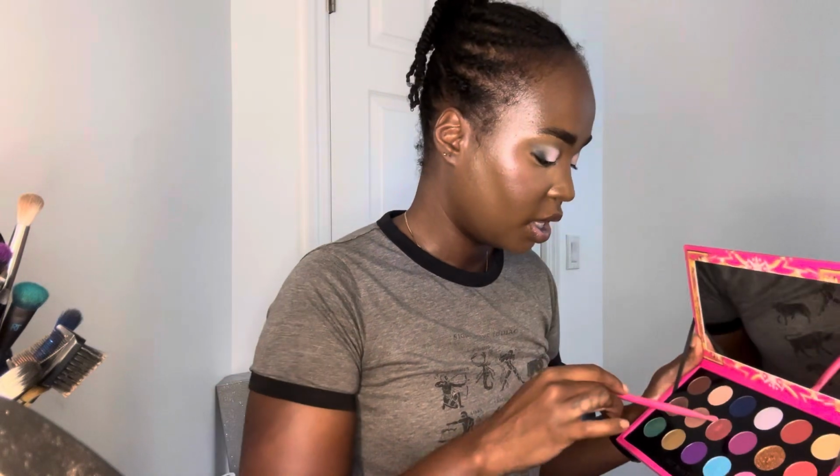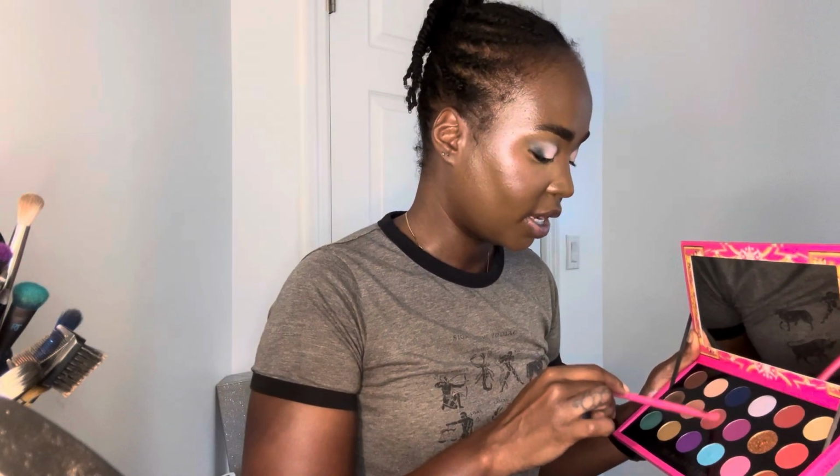I'm just gonna lay some of that down in between the black and the pink and wherever else I feel like I need it. And I'm tapping it over both colors. This is a cool way to melt high contrast looks together.